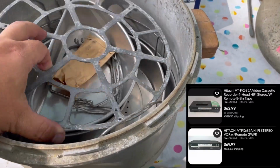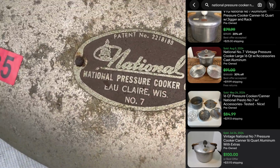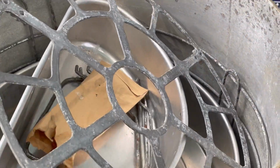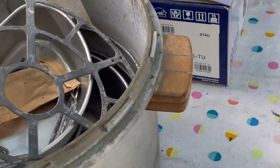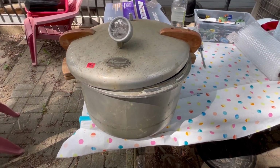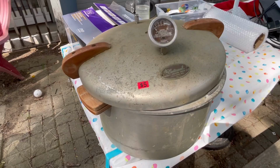This is lots of pieces and parts. National used to be the standard on these things, and with the internal guts, this isn't in great shape, but I paid $2.50 for it. It has the pressure gauge, it has the guts. I suspect that it's probably $40 or $45 plus shipping on the low end, but we'll just have to run some comps and find out.